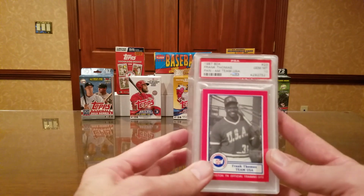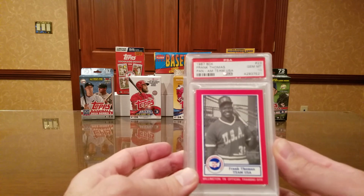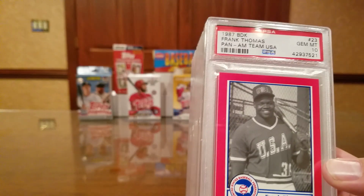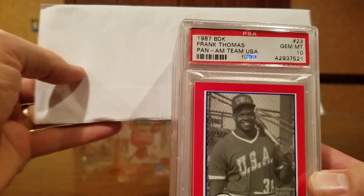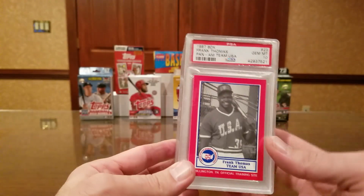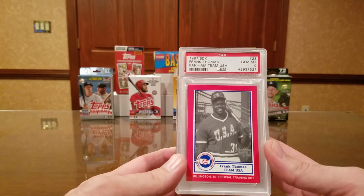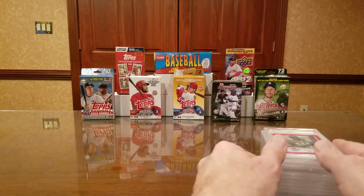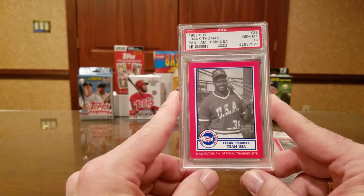I also like collecting pre-rookie cards like this one here. This is 1987 BDK, Pan Am team, when he was on the Pan Am team. This is from 1987. And you remember that most of Frank Thomas' true rookie cards are Topps 1990 with no name on front, Bowman 1990, which we'll see later. But this is from the 87 BDK. There was also, they did this in red and in blue.